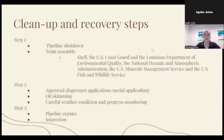So I'm going to talk a little bit about recovery after the spill. To begin with, the pipeline was shut down on July 25, 2009, and cleanup procedures were implemented. A damage reduction team was assembled with help from Shell, the U.S. Coast Guard, the Louisiana Department of Environmental Quality, the National Oceanic and Atmospheric Administration, the U.S. Minerals Management Service, and the U.S. Fish and Wildlife Service.